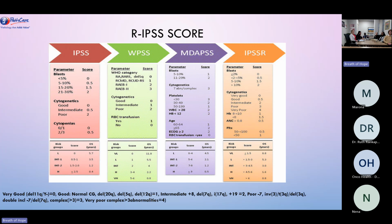And then the cytogenetic abnormalities, the very good ones are deletion 11q and deletion Y. Or very bad would be more than 3 abnormalities and is referred to as complex.